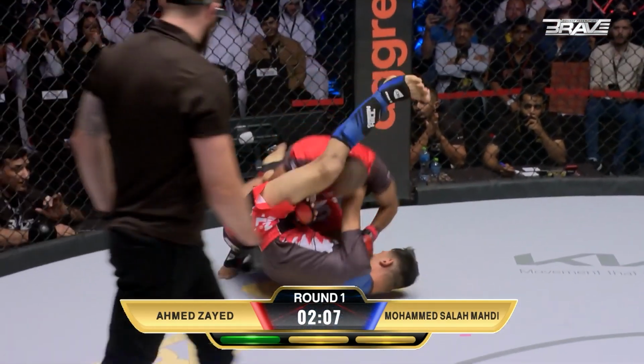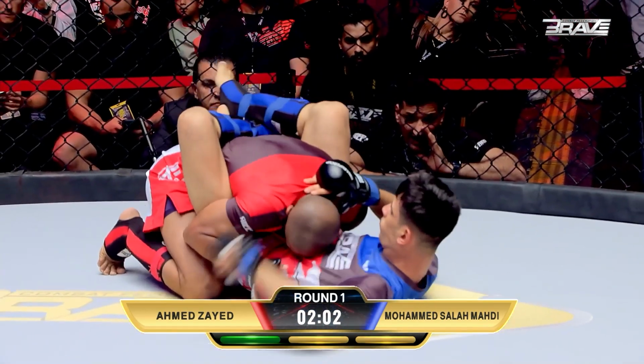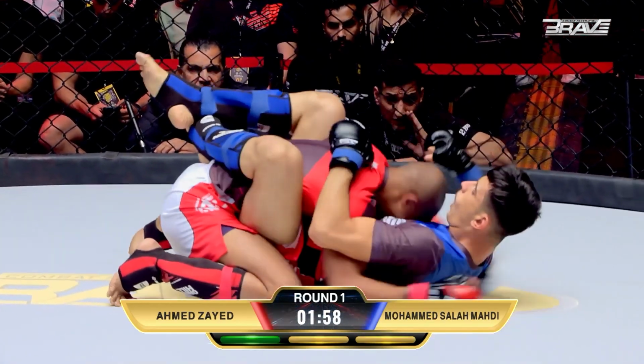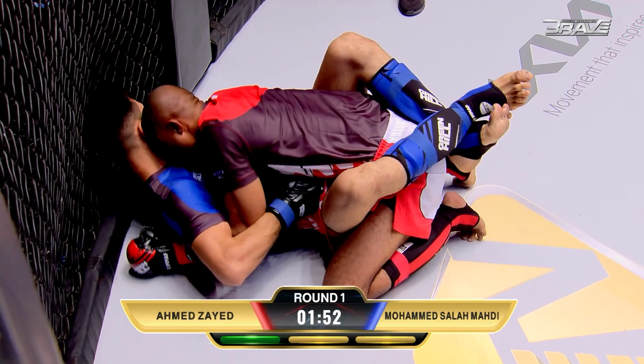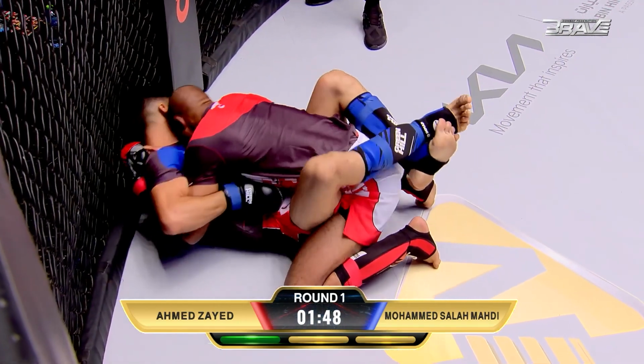Scramble, scramble, scramble. This is mixed martial arts. You saw the heart of it right there. Zayed finds himself on top, but it is Mohammed Salah Mahdi who's landing the shots from the bottom here. And this is not where Salah Mahdi wants to find himself, with a KHK student inside his guard.